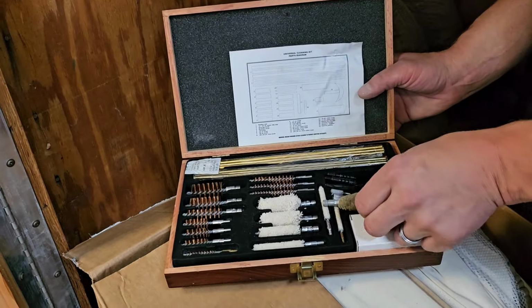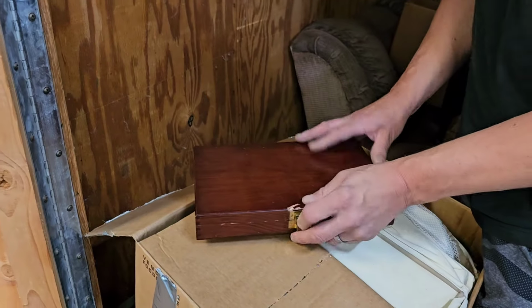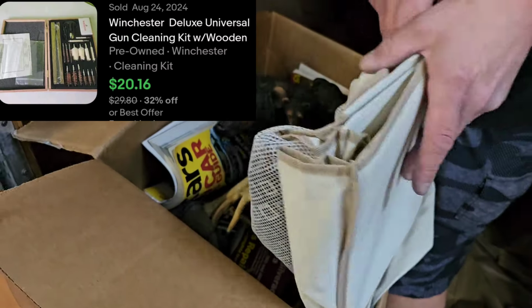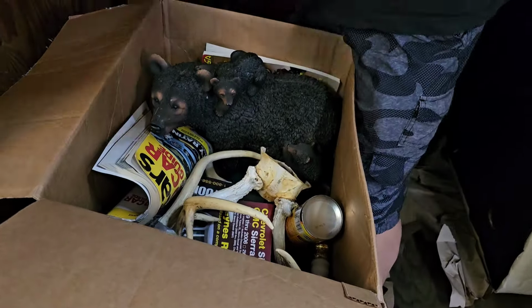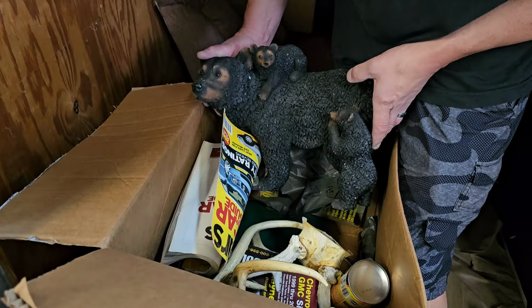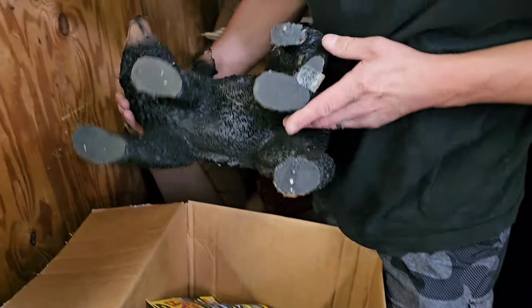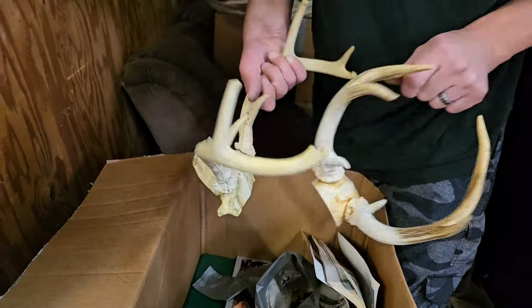It's gun cleaning, right? Yeah, for a Winchester. A Winchester gun cleaning kit. Oh, nice. $20. Let's hope. Oh, look down here. Panthers. Bears. Oh, there's all kinds of stuff in here. It's awesome. Statue. How heavy is that? Really heavy. Pretty heavy. Wow. Big resin. Two sets of horns.